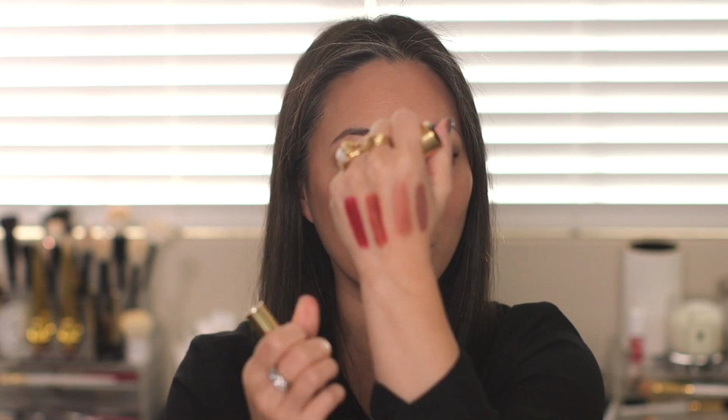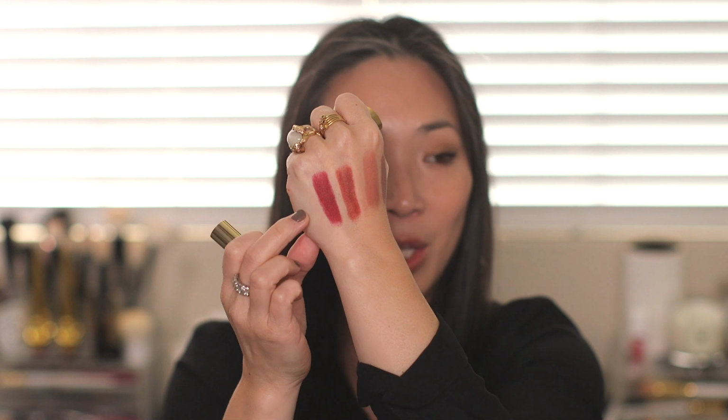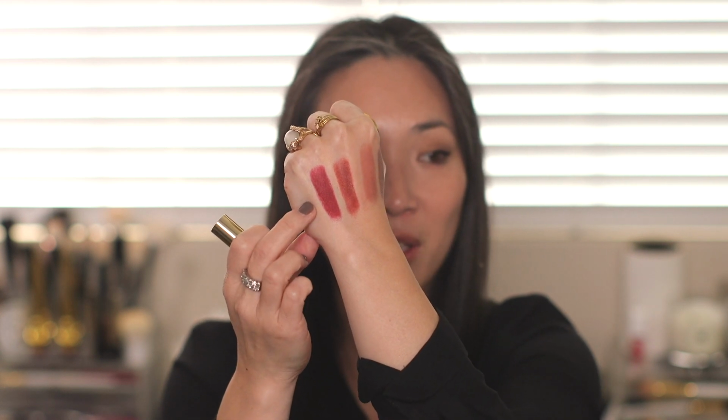So it's very deceiving in the bullet, and it's a really interesting surprise when you put it on the lips. And I do feel like depending on what is next to it, what else you have on your face, this could actually end up looking a little bit warm. It's just an interesting color. A very unique red. So Lisa Eldridge's Velvet Jazz is number 15 on my list.